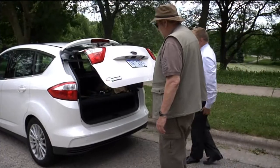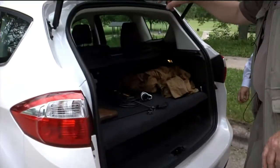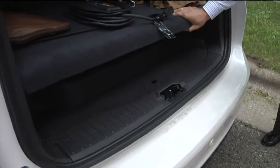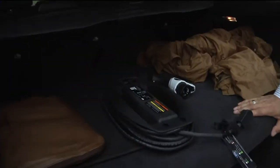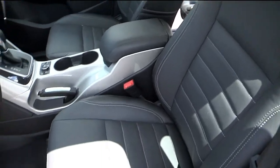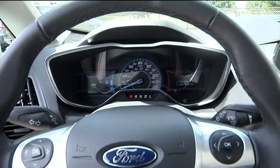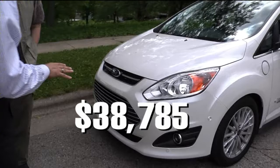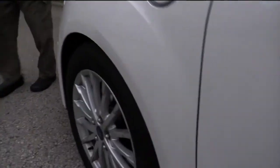Voila. The perfect car, right? Not so fast. This is it for your storage. This is it because down here we have the battery for the plug-in part of the hybrid. So you lose a lot of space back here, and that's significant. And then there's the little matter of price. This car, as tested with $5,800 worth of options, has a sticker-shocking price of $38,785.